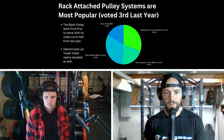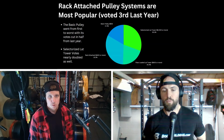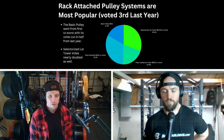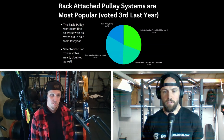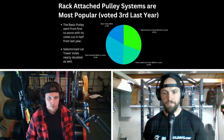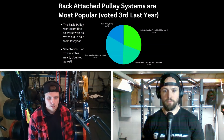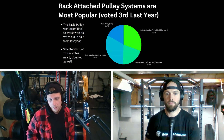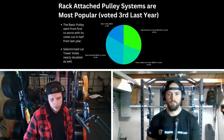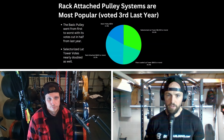So, yeah, this was actually one where we saw more change from year to year than we usually do. And I think it makes sense, specifically with rack attached, like you mentioned, more familiarity with the UPS, and then the Bully Glider came out. Rep has more rack attached options as well. So makes sense.